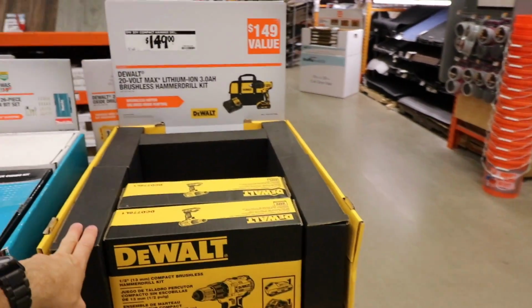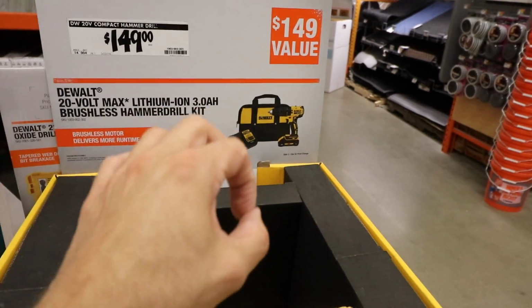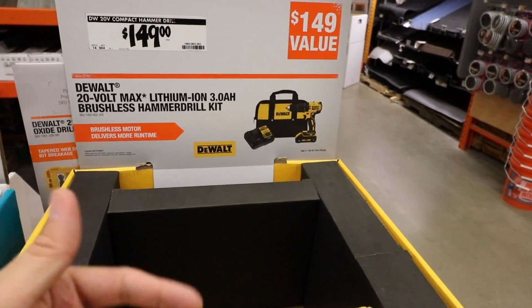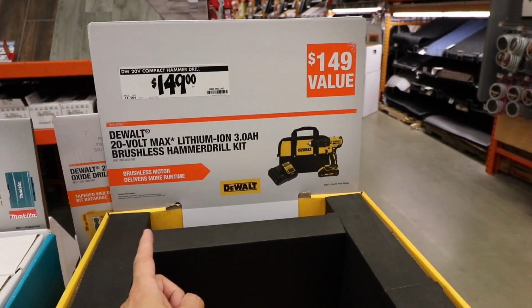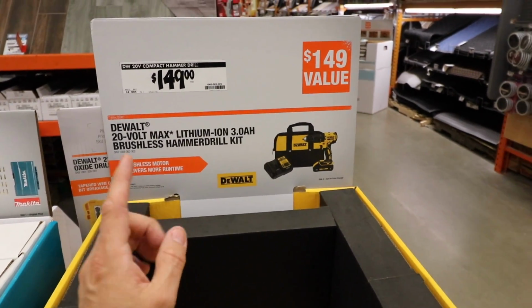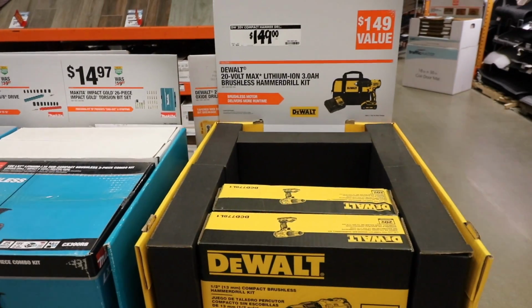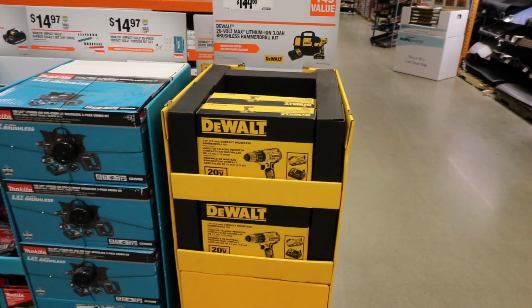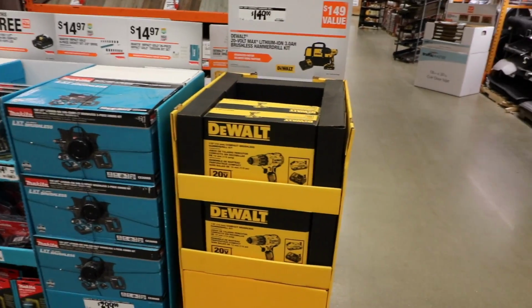Let's see. So here we have a compact hammer drill. Remember what I was talking about? This is their more premium drill. It's coming with a better battery, and it's actually a way better drill. So you're looking at $149 for this one, which is, like I said, you're not getting 2 tools, you're getting 1. So it depends. If your dad's a connoisseur and he's a tool guy, this might be the one to get him, because it's like, hey, I got this really nice drill, rather than just getting a kit.